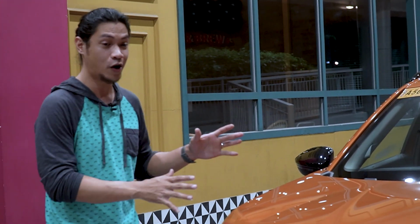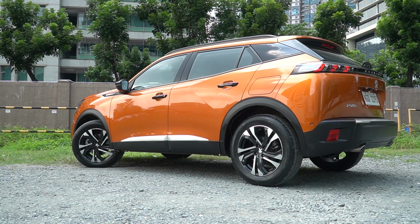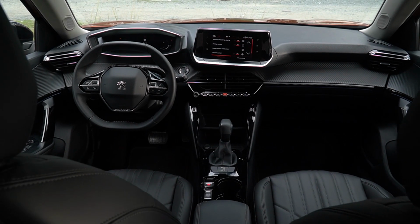If you are in the market for SUVs, there are a lot of different options available right now in the Philippines. But French automaker Peugeot has an offering in the form of the 2008. But what exactly does it offer in terms of features and more importantly in terms of price?